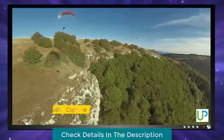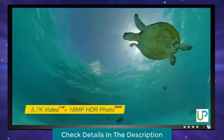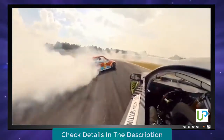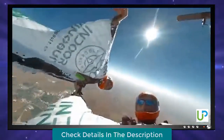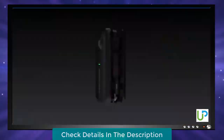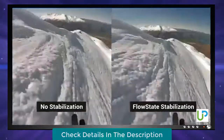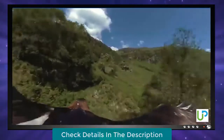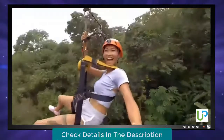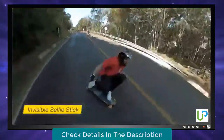Insta360 ONE X is a new kind of camera. It shoots every moment from every angle in stunning 5.7K and 18 megapixels. Flow state stabilization is impossibly smooth. A 6-axis gyro means you don't need any gear. Just mount the ONE X anywhere, and your footage comes out like butter. Attach our purpose-built selfie stick, and it disappears from your shot automatically. Once it's gone, you've got a flying camera.